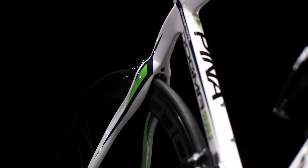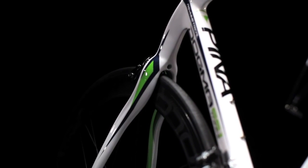The right seat stay is sturdier and stronger than the left one. The right chainstay is slender near the bottom bracket and thickens towards the dropout. The left chainstay, on the other hand, is reinforced up to the bottom bracket, the classic breaking point of many frames, and thins noticeably towards the dropout.